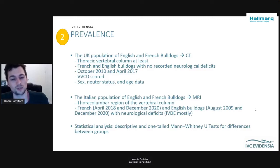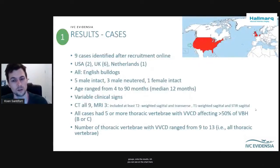The Italian population we included of English and French Bulldogs were scanned with MRI. At least the thoracolumbar region of the vertebral column was scanned, and French Bulldogs were scanned between April 2018 and December 2020, and the English Bulldogs over a longer period, and most were scanned with neurological deficits, mostly caused by intervertebral disc extrusion. We performed a statistical analysis, so we did descriptive statistics and a one-tailed Mann-Whitney test for the differences between the groups. So on to the results.